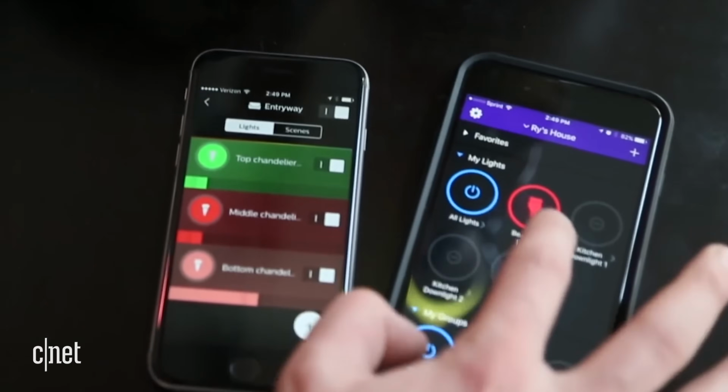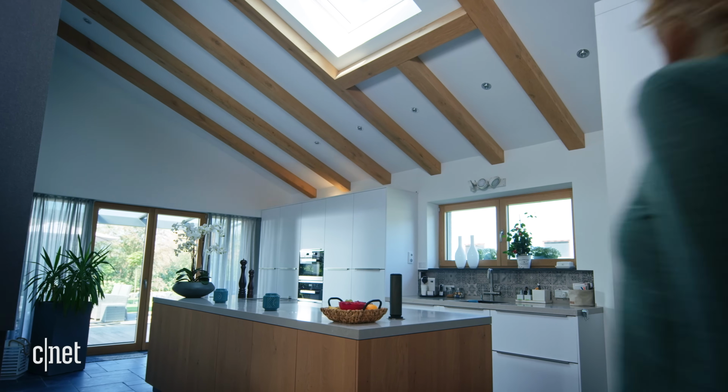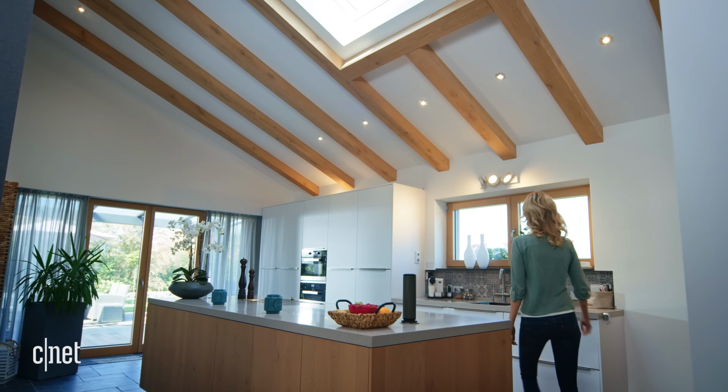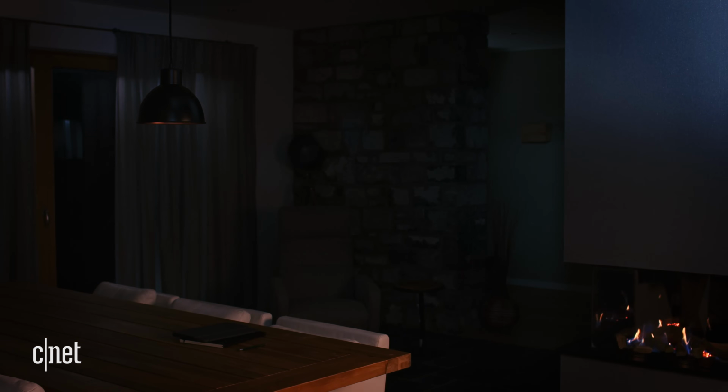Now, funny story, you don't actually need smarts. There are plenty of dumb LEDs and they will save you money on energy and they're more affordable. But the smart versions are affordable now too, and they're super common. And the smarts let you set schedules. You can trigger your lights with other smart devices like motion sensors or smart speakers. You can turn them off after you've left with the app in case you forgot.